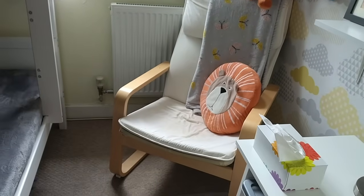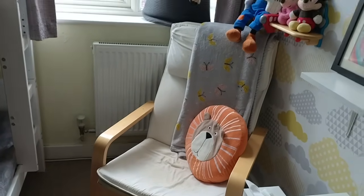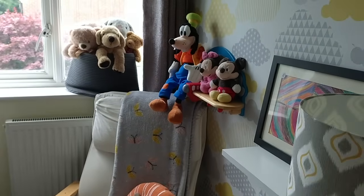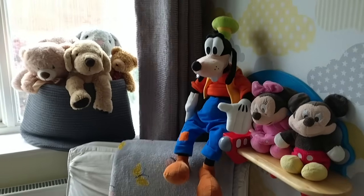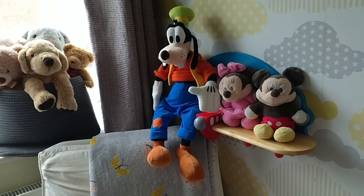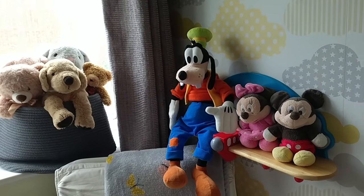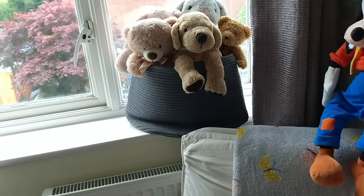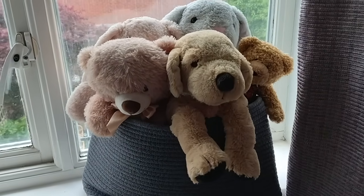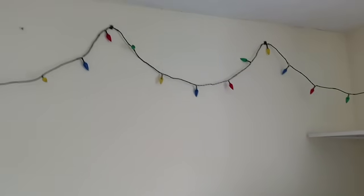The old IKEA chair I've moved out of the video filming room, and it's surrounded by the last of the soft toys that live in this house now. Minnie and Mickey are old toys that have been here for years. Don't know where they came from. Goofy came from Disneyland 2 years ago when we went there, and there's just a little bag of teddies. And I've got fairy lights around the room which I put up some months ago.